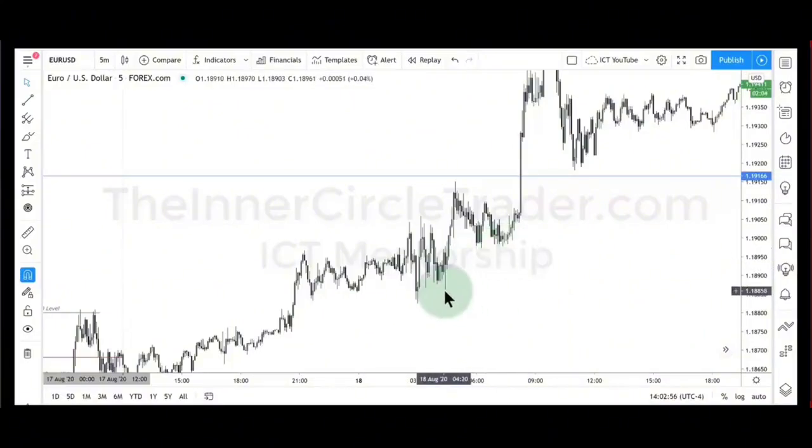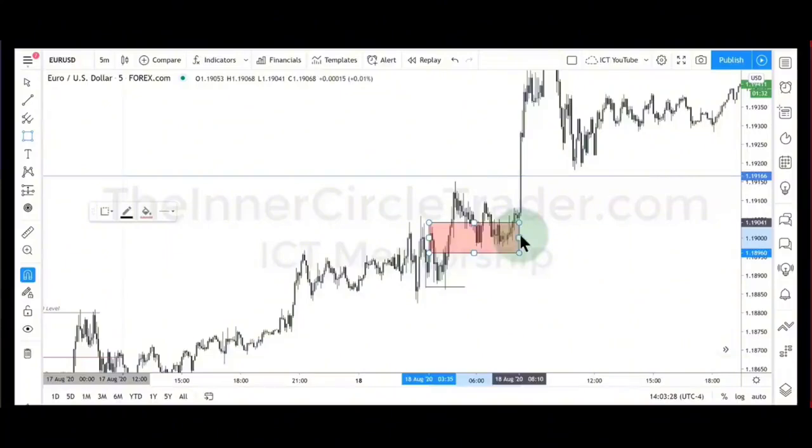See this low? It's higher than this low. And I'll show it to you like this. Low, lower low. So what's the high in between these two price points? Right here. So this, that is your breaker.